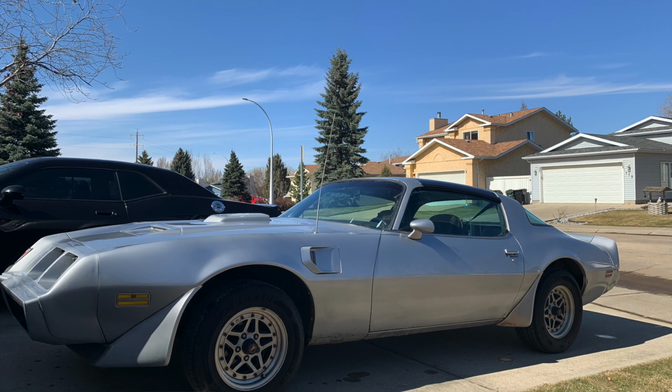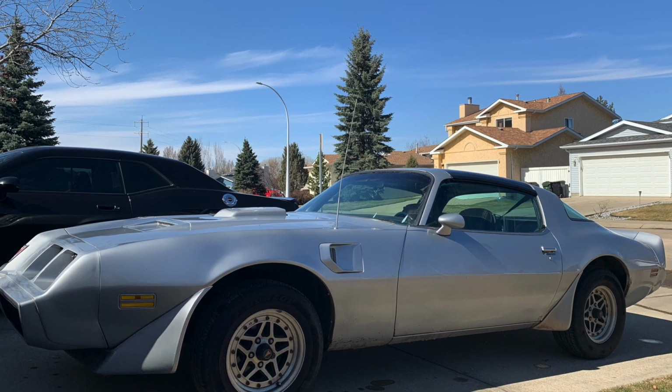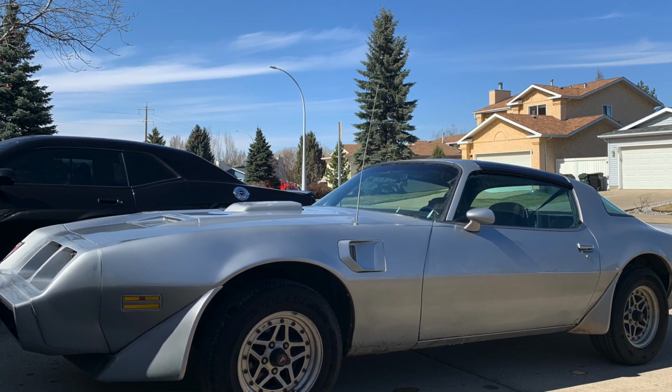I have a shaker hood scoop on my 1981 Trans Am, the old Smokey and the Bandit style. And I gotta say, they are super awesome. Even though they may not add a ton of performance, it really is wicked just watching it sit there and shake and twitch every time you touch the gas pedal. It's super, super fun to drive with. It just kind of adds to the driving experience of the car. Love the shaker package.